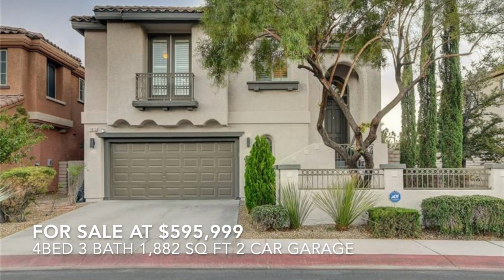In 2005, this one was built. It's a 4-bedroom, 3-bath. It's being offered at $595,000. It's a 2-car garage, 1,882 square feet. Now, there is no SID balance.